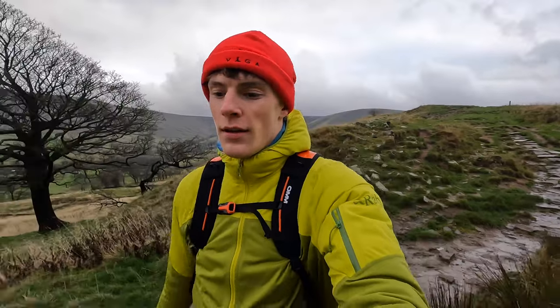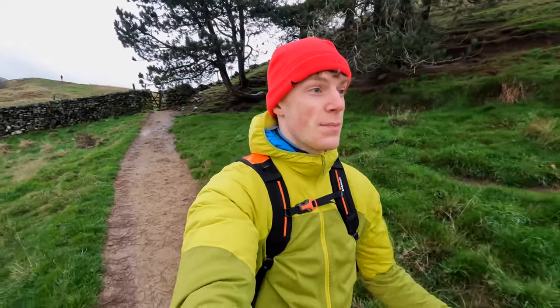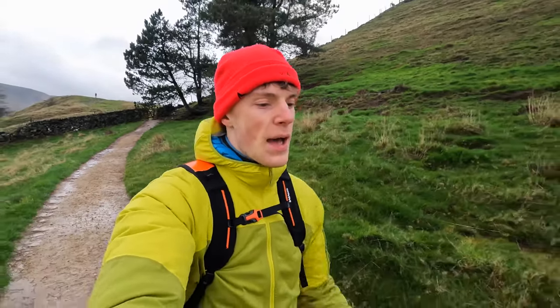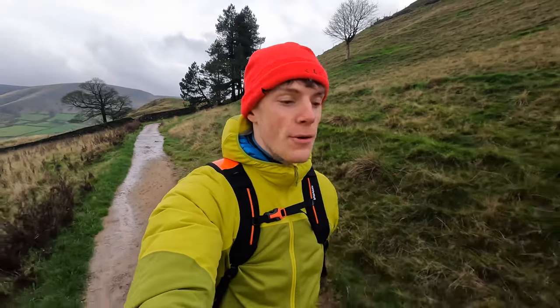It's just a nice gradual path dropping down into Edale now, and my watch is saying that I've done around 7.5 miles. I did forget to press start as usual. I think I always forget to press start or forget to press stop, but so we're probably closer to 8. So like I was saying at the beginning of the video, it's roughly around 9 miles. The walk has taken me just over 3.5 hours to get to this point, and that's with a lot of faffing around with the camera and stopping.